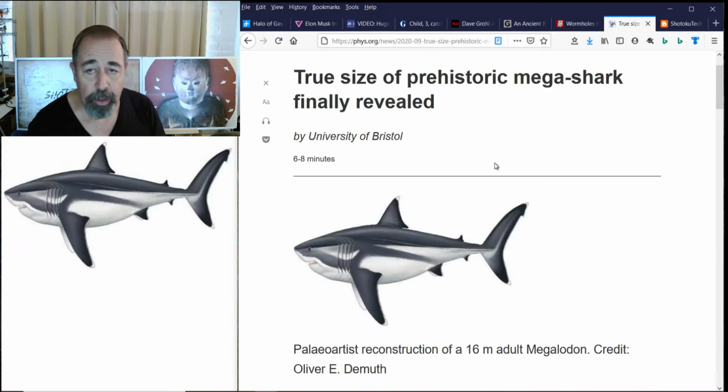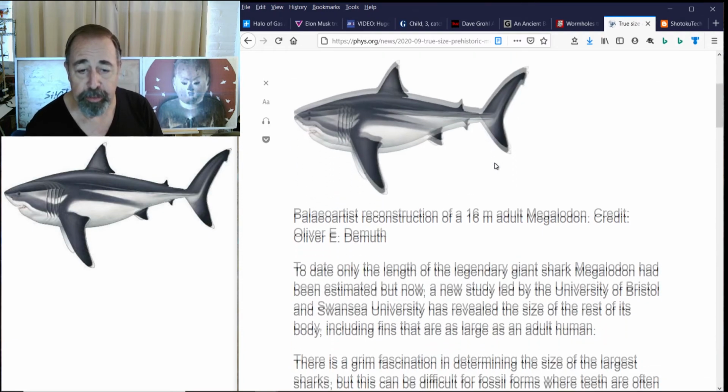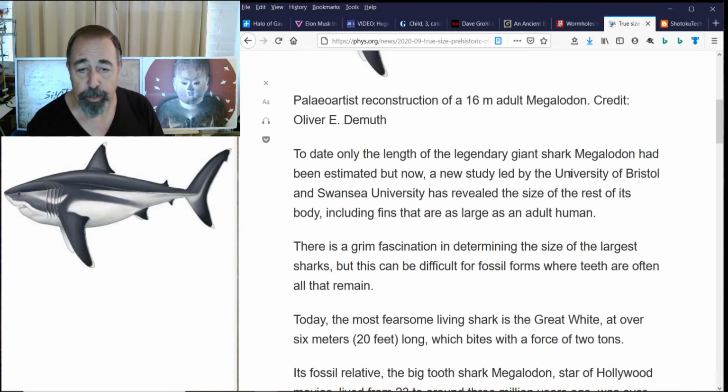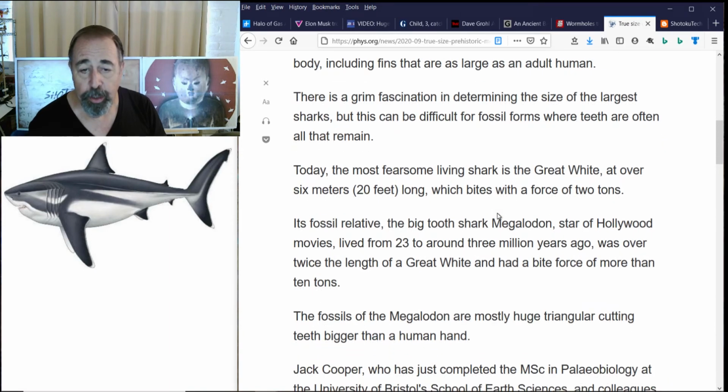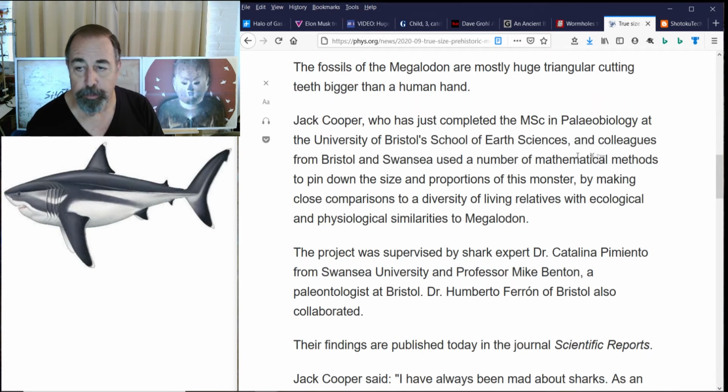So the true size of the prehistoric megashark is finally revealed. Researchers at the University of Bristol and Swansea University have revealed the size of this Megalodon. This shark lived from around 23 million to 3 million years ago. And they've determined its size to be well over twice the size of the largest shark, the great white shark. They've used a number of mathematical methods to pin down the size and proportions of this monster by making close comparisons to a diversity of living relatives with ecological and physiological similarities to the Megalodon.